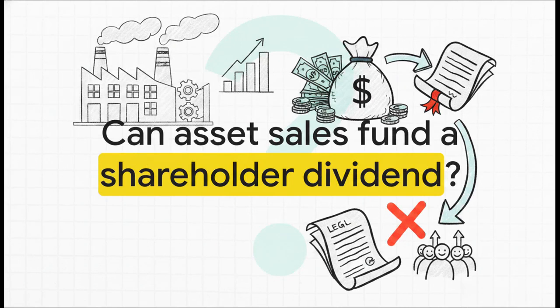Time for another active recall pause. Stop and think about this scenario. Let's say Ingrid decides to sell off a massive, highly valuable factory. Can she take all that cash from the sale and immediately pay a huge, celebratory dividend to her shareholders? Pause the explainer and think. What is the rule here on asset sales?